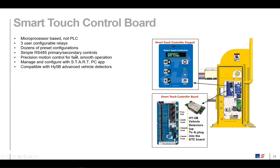The last thing on this, we talk about the HY5B advanced vehicle detectors. For people who have been with us a while, we had the HY5A vehicle detectors, and within the last 2 years, we've updated those to the HY5B. These are all auto sensitivity, auto gate compensation. There's lots of really cool technologies in this, so it makes it easy to set up, and there's an affinity for these vehicle detectors to talk to the microprocessor on the smart touch controller board. It automatically assigns the frequencies, so there's absolutely no crosstalk. These are very good, robust vehicle detectors.